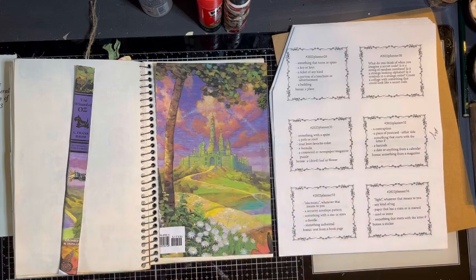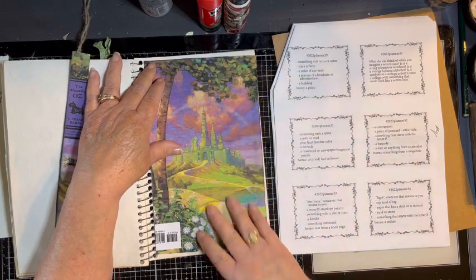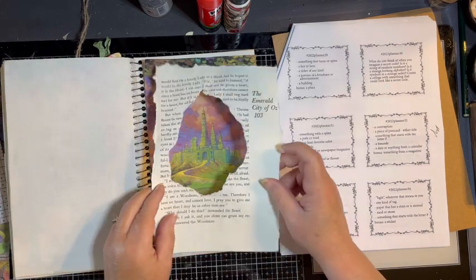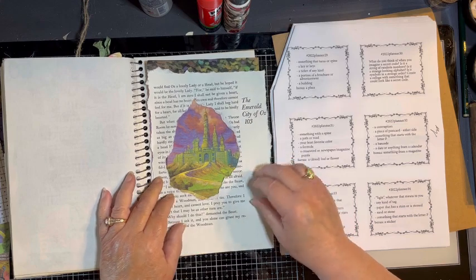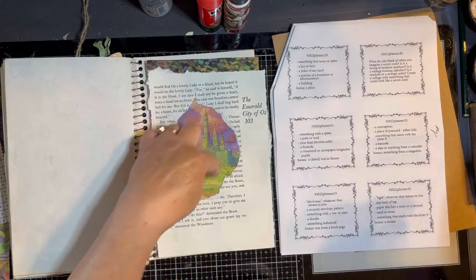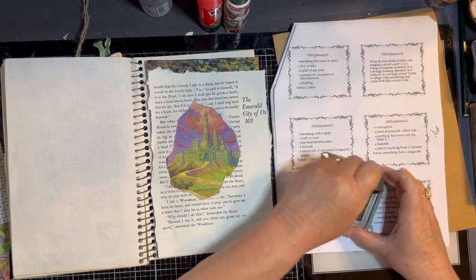The first thing is I've already kind of cut this to the size of the page, and it's going to go down as the background for the most part. Then I took a page out of the book and tore a hole in it, so I'm going to have my little Emerald City coming through that. I need to ink around this edge and around the edge of the whole thing to get this ready to go.